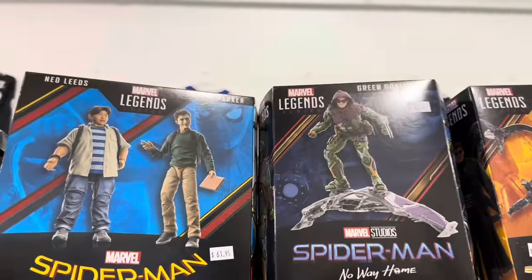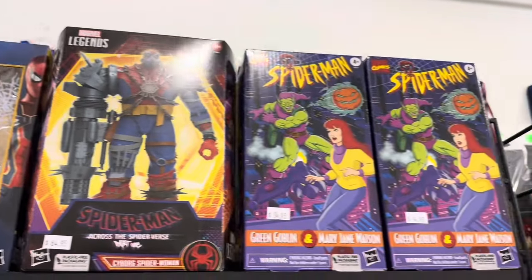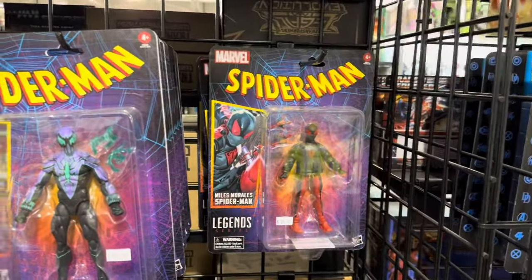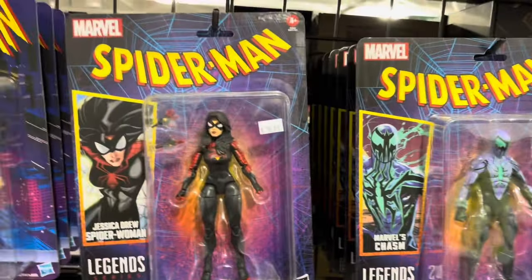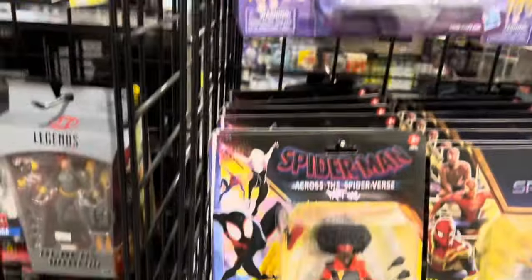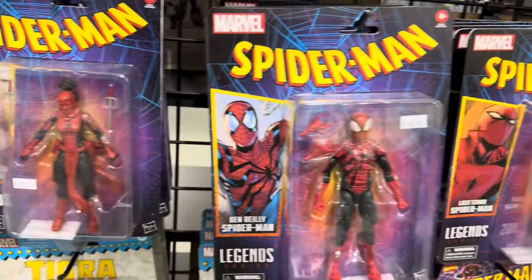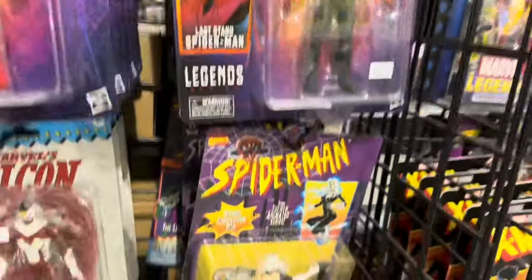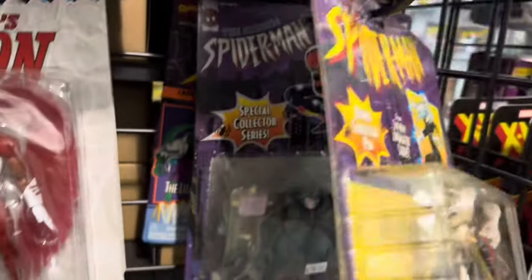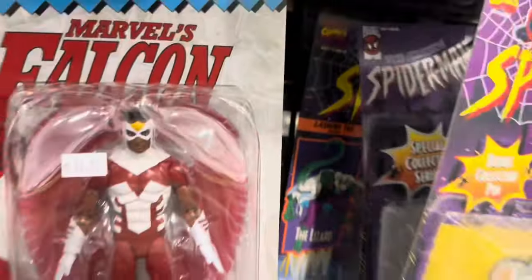And we come back here to the top section, just moving along here. Green Goblin, Mary Jane, $55. Here we go, we got Miles Morales. Got plenty of MJs. Got this Black Cat right here for $10, and a Rhino for $10, and a Lizard for $30 back there.